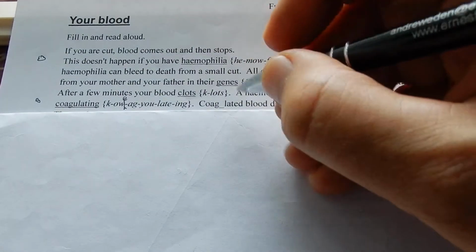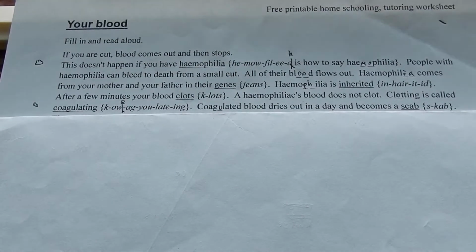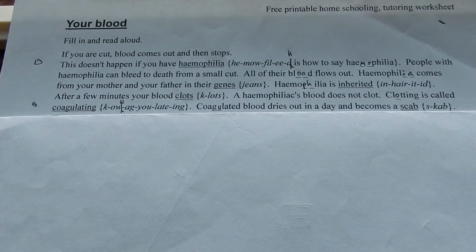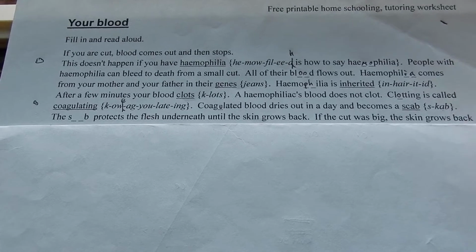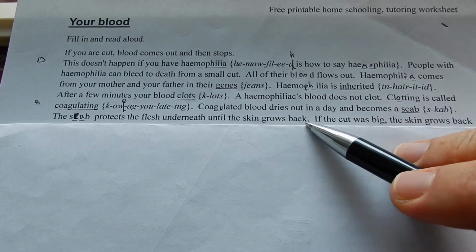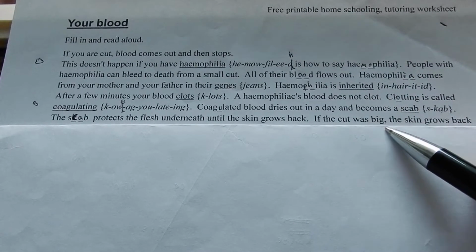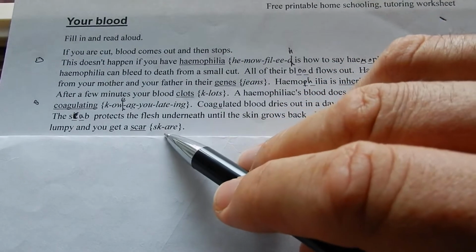Coagulated blood dries out in a day and becomes a scab. The scab protects the flesh underneath until the skin grows back. If the cut was big, the skin grows back lumpy and you get a scar.